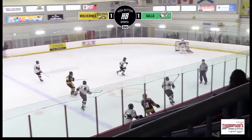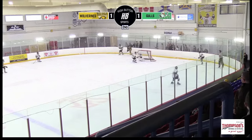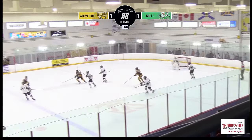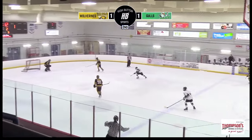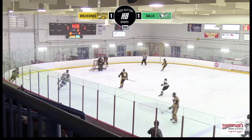Now Halifax on the right side, dumped into the zone. Grabbed back by the Gulls in their own end. Outlet pass now through center, almost picked off there though. A risky play to get that one right up the middle of the ice, but it doesn't hurt them here as it's sent back down now. Picked up in the Wolverine zone.